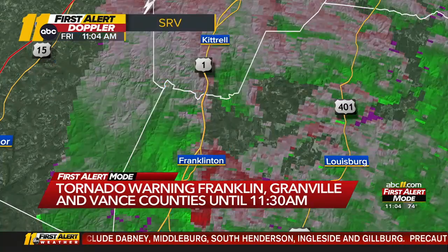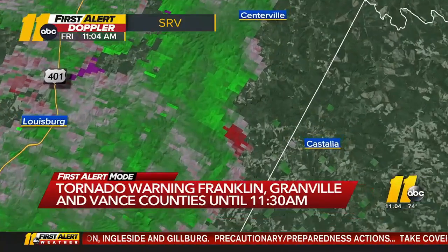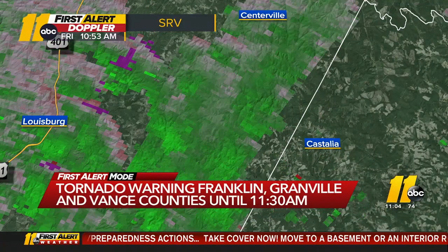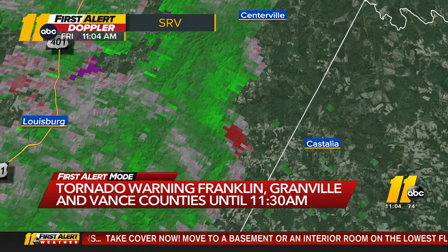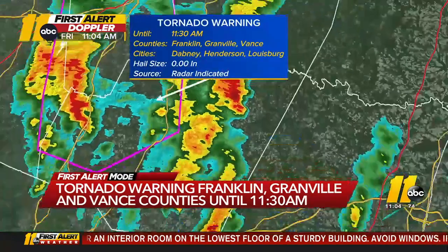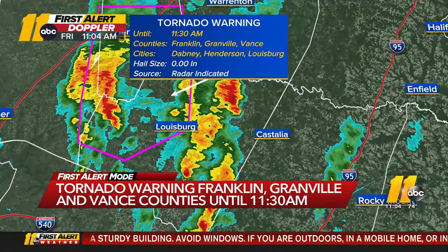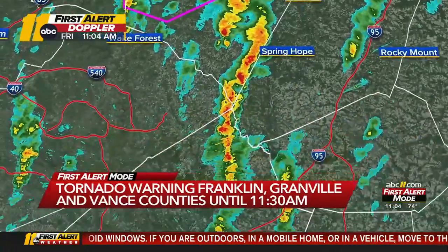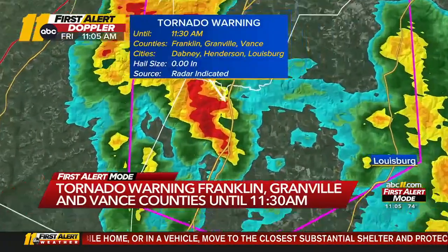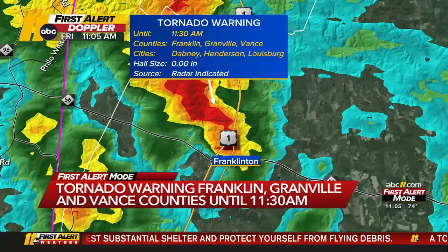So as I typically do when we have one warning out, we'll try and look for rotation somewhere else. And there does seem to be signs of another little couplet trying to form over here south of Centerville. We loop that and you see there's just a little bit of green and red there, but you put the radar on, you can see that's at the leading edge here of some heavier downpours. So we'll be watching to see if we see any rotation elsewhere. Nothing that alerts us right now along this line, but we do have this active warning. And again, it's basically just north of Franklinton now and moving at a really good pace.